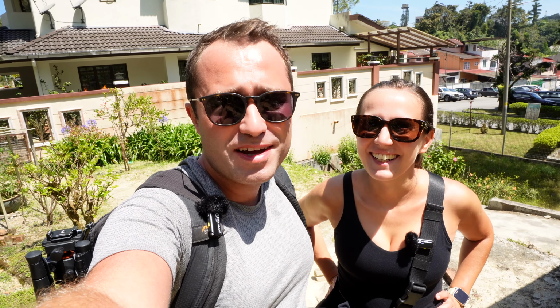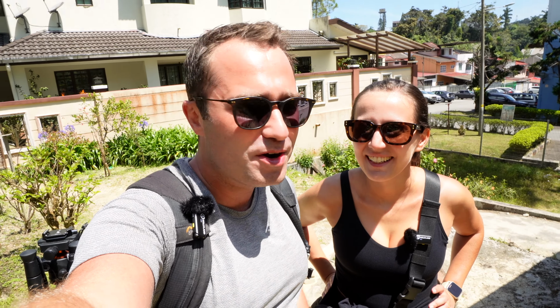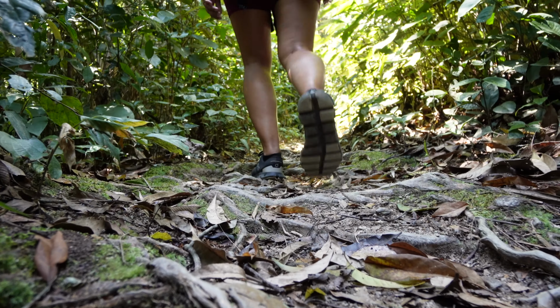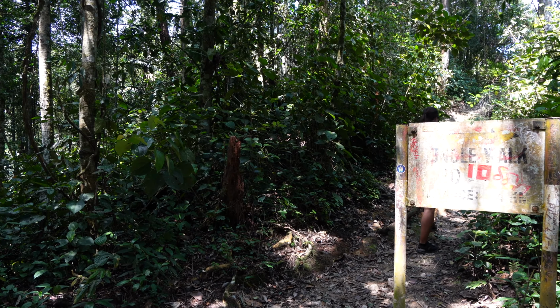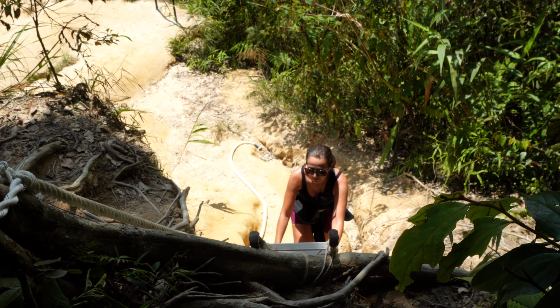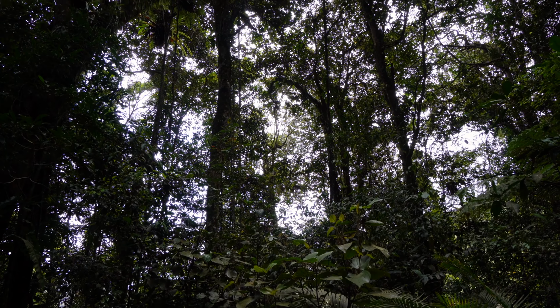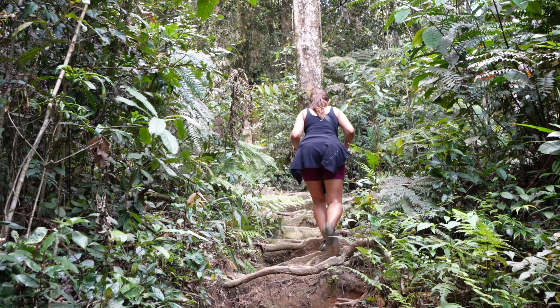It's quite a steep start, but I think it's just the beginning. From what I've read, it looks a little bit intimidating, the slope up there, but then it gets better. I'm so excited for the views. We haven't seen many people so far. It's quite a nice hike. Definitely some steep parts, but it's fairly easy. I mean, you've got kind of like natural stairs.